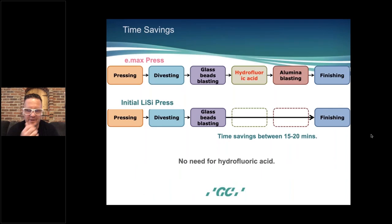So here we come now to press for time, some more time saving. The time saving here is about 15 to 20 minutes if you take out hydrofluoric acid and alumina blasting. So that's basically where you can save some time there.